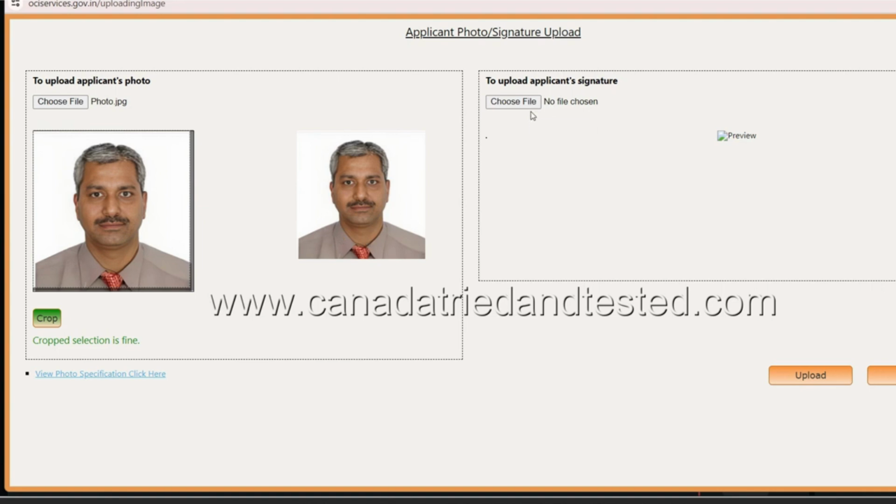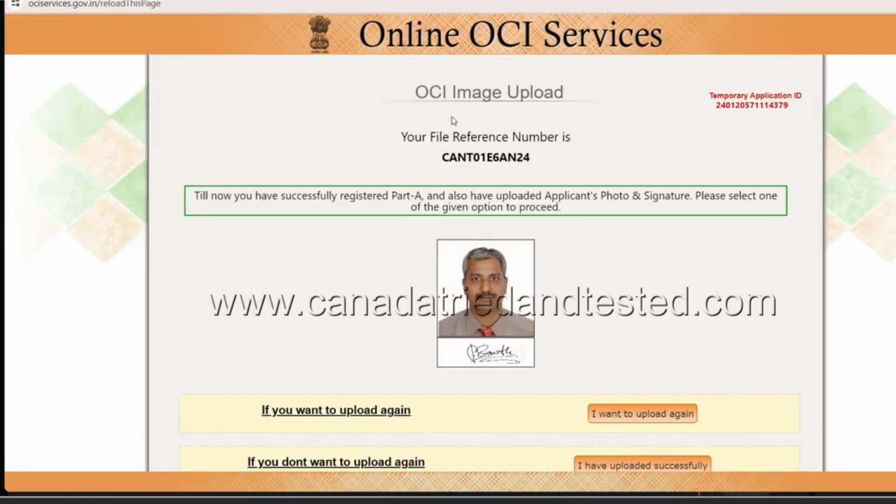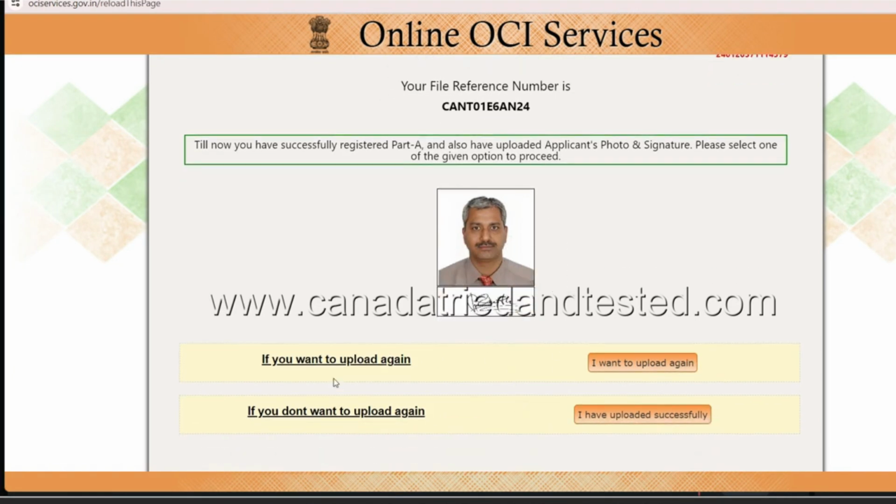Same thing with the signature. So with the signature, you click crop and then make it to the size. And then once everything is okay as per the requirement, you upload. Your image has been uploaded, and you will see the photograph and signature. This is what will come on the OCI card. And if you want to upload again, you have the option to do that. If you feel confident, you can just say, I have uploaded successfully.